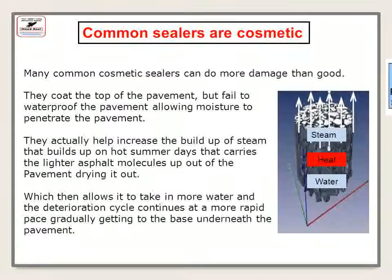Many cosmetic sealers can do more damage than good. They coat the top of the pavement but fail to waterproof it, allowing moisture to penetrate the pavement. They actually help increase the buildup of steam on hot summer days that carries the lighter asphalt particles up and out of the pavement, drying it out, which then allows it to take in more water, and the deterioration cycle continues at a more rapid pace, gradually getting into the base underneath the pavement.